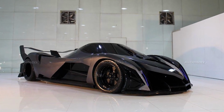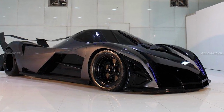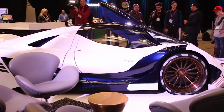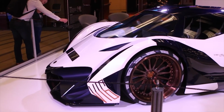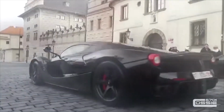Devel claims that the 16 will come in 3 trim levels, with each having 2,000, 3,000, and 5,000 respective horsepower, with the top end trim having a 12.3-liter quad-turbo V16 engine. If only this car came to fruition, this would probably have been the fastest and craziest car for several years to come. And that's it.